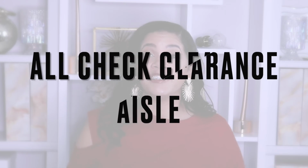The second thing is always check the clearance aisle in every single store that you go in. If you're couponing, you're looking to score deals for cheap, for free, right? So always check the clearance items no matter what store you go in.